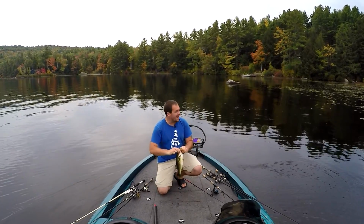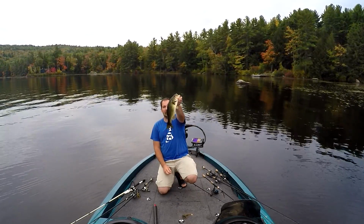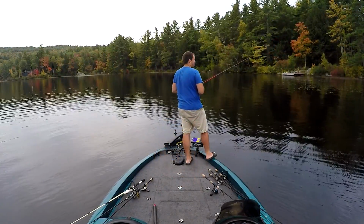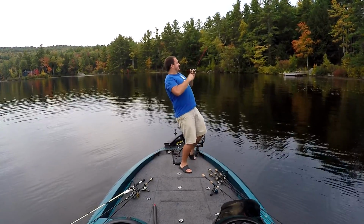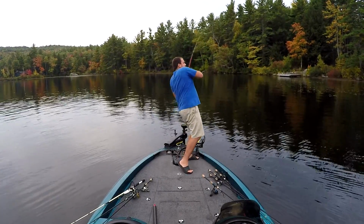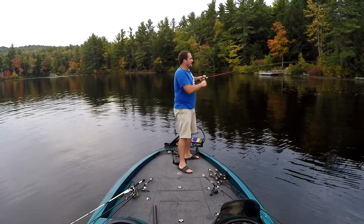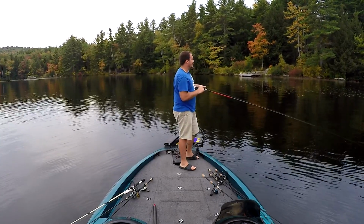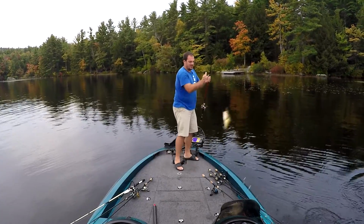Man, dude, they are hammering this when they hit it. Little guy, what a fight. Good Lord. Jesus. Get out of there. Get out of there. Not even that big. My God, though, what a fight. Look at how small this fish is.